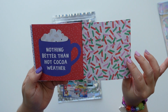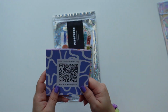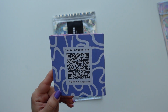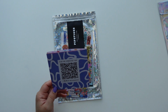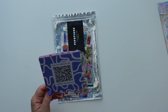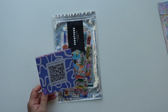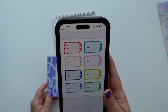Nothing better than hot cocoa weather. And they always have something fun. Oh, here's my phone. And you just scan it with your phone. You go to the website. It's always on their blog, and this time it's these tags, which are really cute.